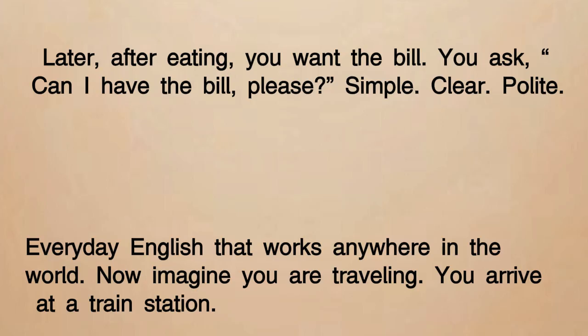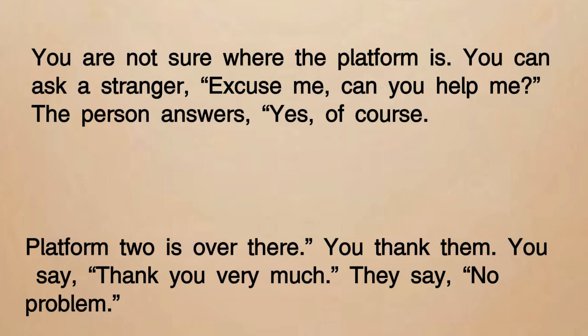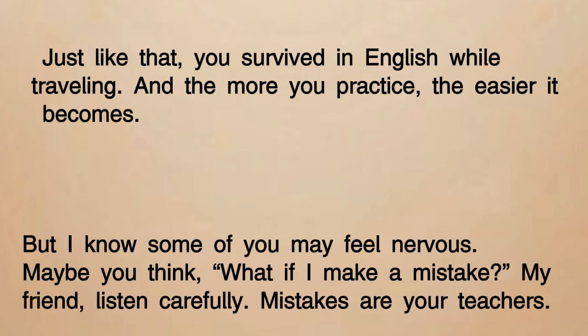Now imagine you are traveling. You arrive at a train station. You are not sure where the platform is. You can ask a stranger, "Excuse me, can you help me?" The person answers, "Yes, of course. Platform 2 is over there." You thank them. You say, "Thank you very much." They say, "No problem." Just like that, you survived in English while traveling. And the more you practice, the easier it becomes.